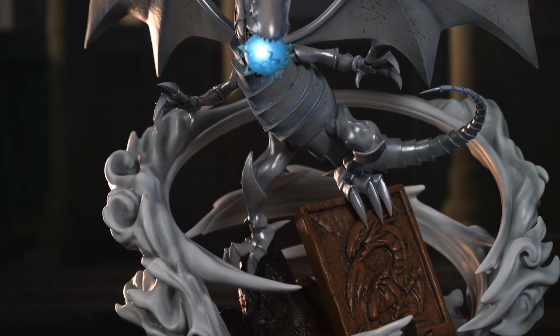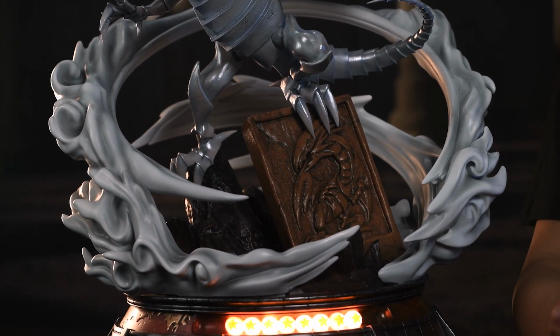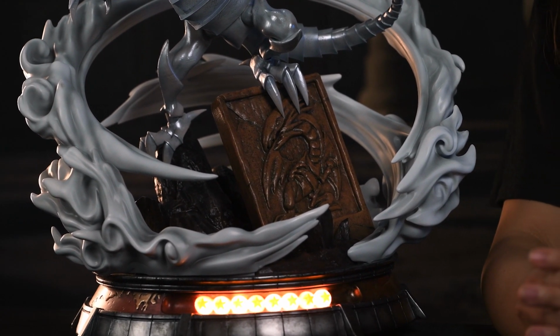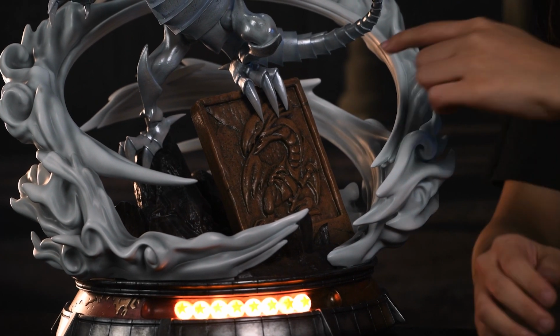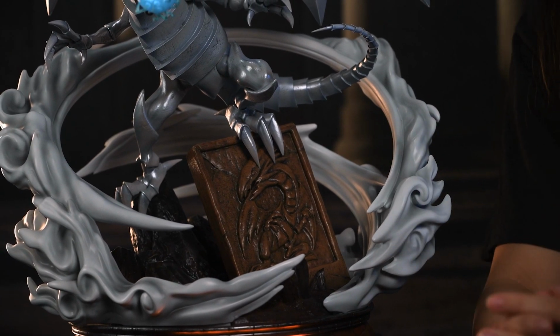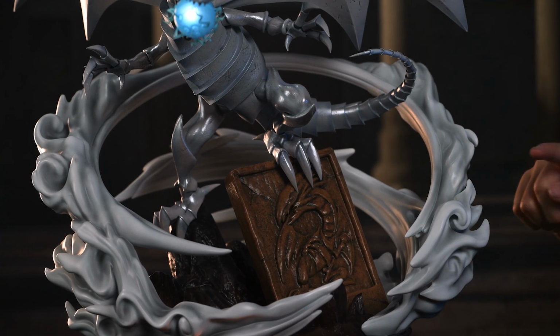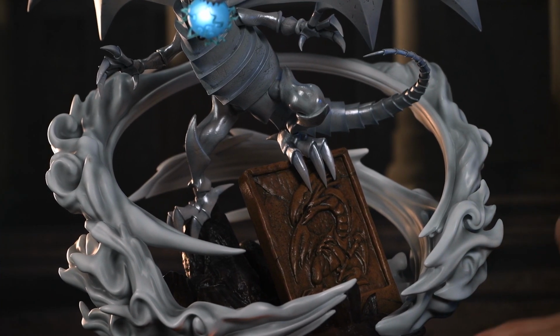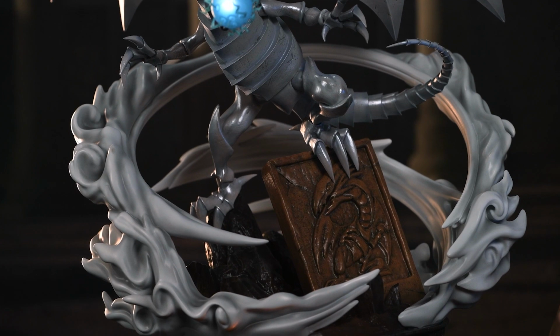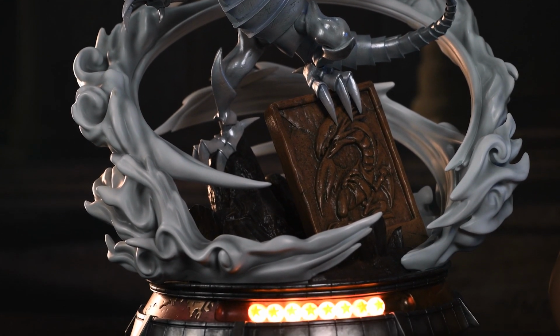Next, although the dragon itself is a PVC statue, the base of the definitive edition is made out of resin, allowing for an even more detailed sculpt. For example, this stone tablet, which is where the monsters were stored and summoned from during the ancient Egyptian period in the anime, this wind effect surrounding Blue Eyes as if it was newly summoned onto the battlefield, and the base itself are all made out of resin. All of these combined, making this statue even more dynamic looking.